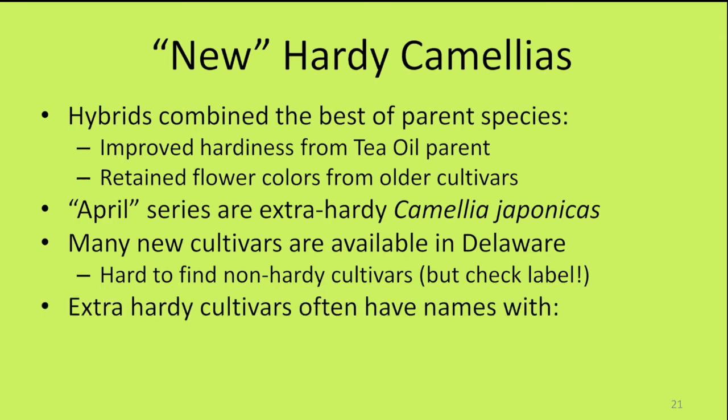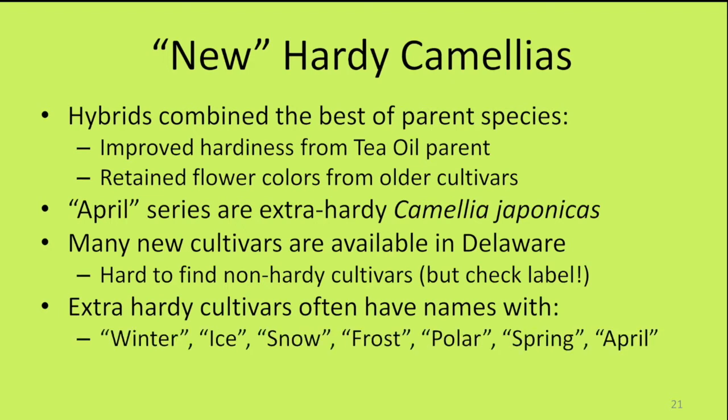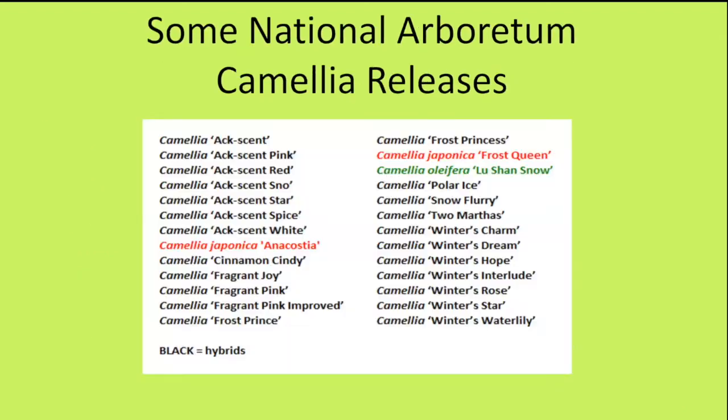And when you're looking for a hardy camellia, they often have names like winter, ice, snow, frost, polar, spring, April. Those are clues that they are tough and handle the cold, or in the case of April, they bloom late. So those are clues, but you should always check the label on the plants before you buy.